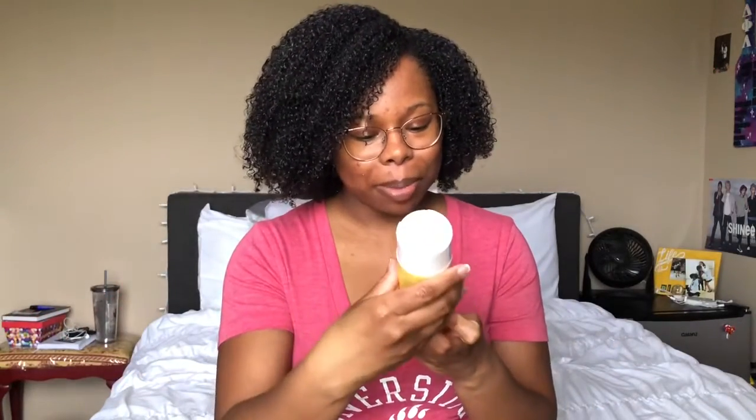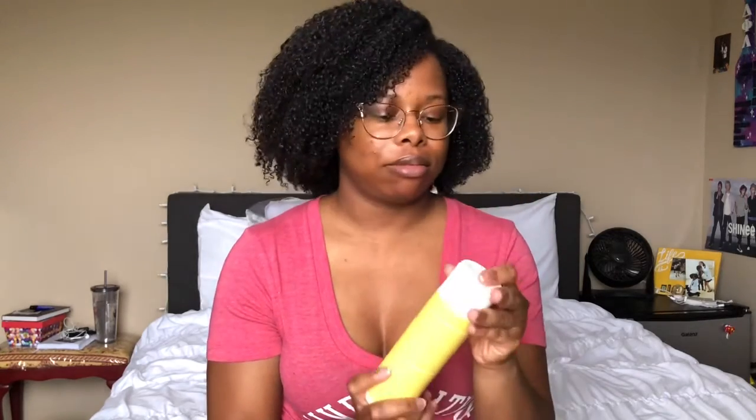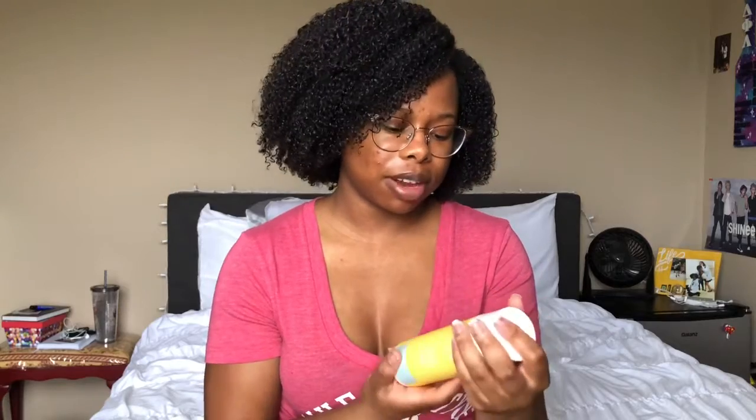My hair is still a little wet, a lot wet. So it has not fully dried yet, but this is the results so far in the past 20 minutes that I finished this hairstyle. But yeah, I really like this. This is very moisturizing. It's kind of thick, like the texture is kind of there.